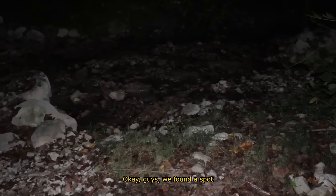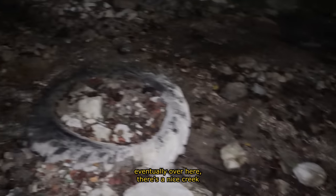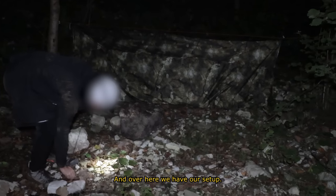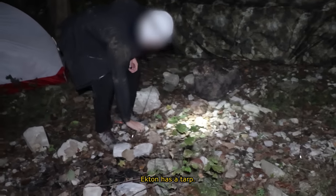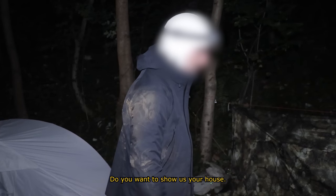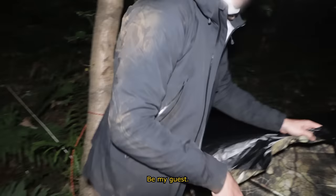Okay guys, we found a spot eventually. Over here is a nice creek and a random tire. And over here we have our setup. Ekton has a tarp. You want to show us your house? Welcome to my home. Please have a look. Be my guest.